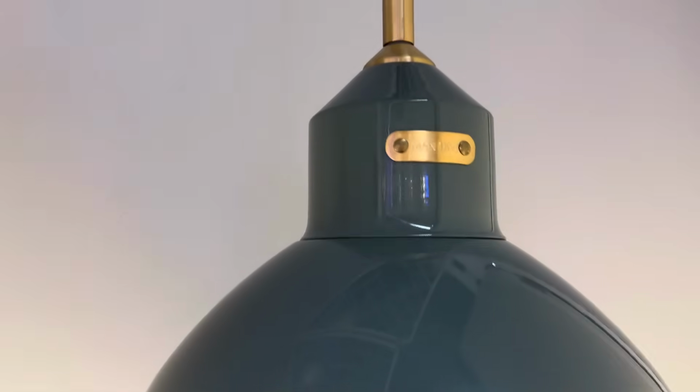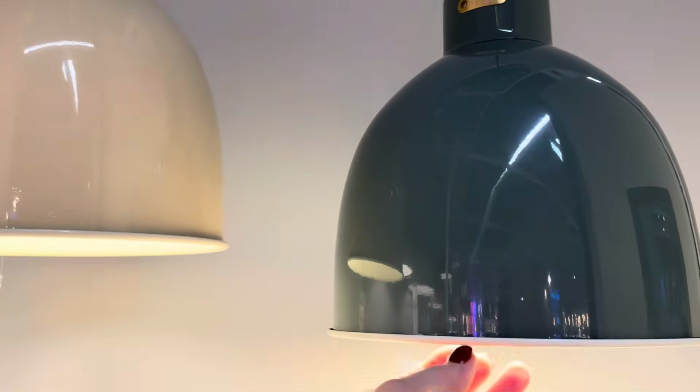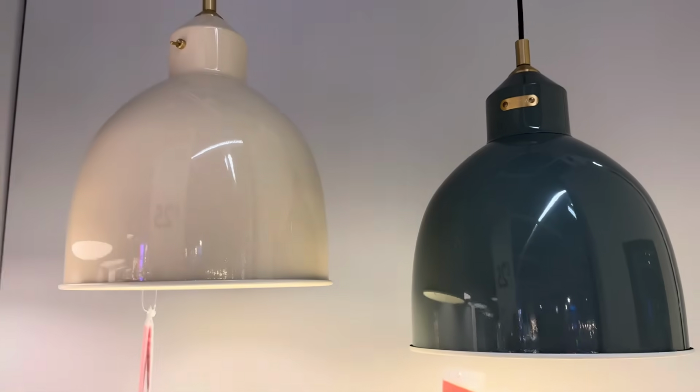Got a really nice gold detail on there, and that's green. I'm sure the green's showing up on the camera. It's a really nice light green. They're really nice for 25 quid.